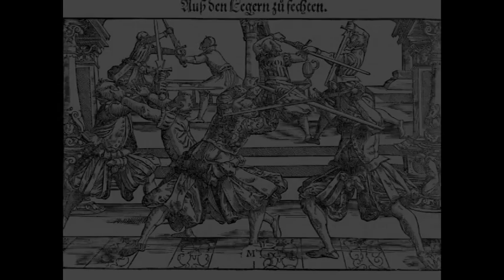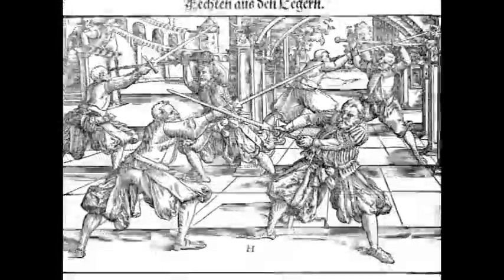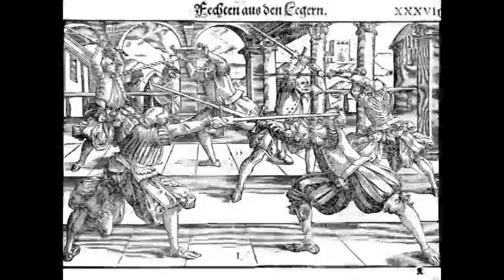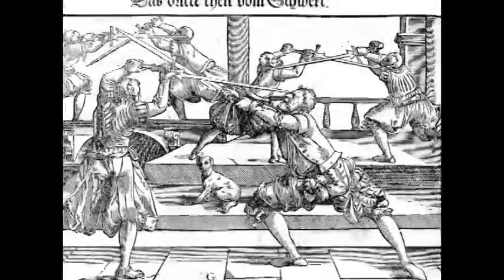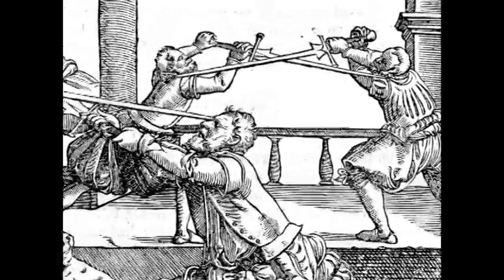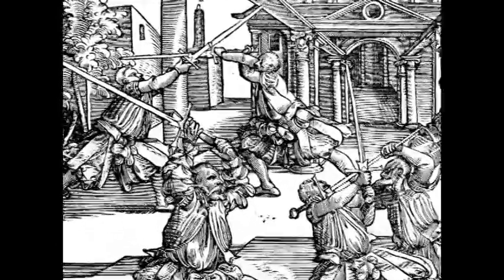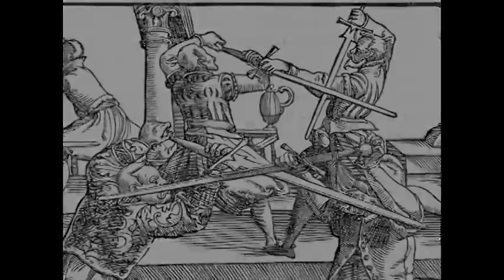After the initial cut is delivered in the onset, the handwork begins. This is a series of cuts and parries executed by both combatants, attempting to gain the upper hand. Meyer includes a large number of techniques and devices that can be used in the handwork. Some of the more useful and interesting of these are slicing, striking around, slinging, doubling, winding, and hanging.